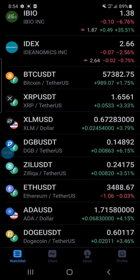ZIL, if it goes to 22 cents, I'll buy another 500, like I did when it was there. If it goes lower than that, if it goes to 20 cents, I'll buy another 500. If it goes to 18 cents, I'll buy 5,000. If it goes to 15 cents, I'll buy 10,000. ADA, if it goes to $1.59, I'll buy another 50 or 100. If it goes to $1.40, I'll buy another 200. If it's down at $1.30, I'll buy 500. If it's down at $1.20 or less, I'll buy 1,000. That's my plan.